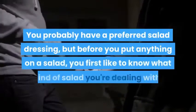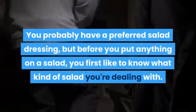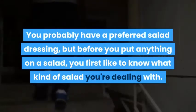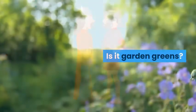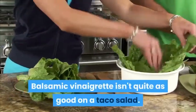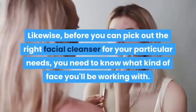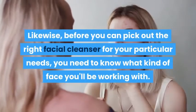You probably have a preferred salad dressing, but before you put anything on a salad, you first like to know what kind of salad you're dealing with. Is it garden greens, Caesar, Greek or Cobb? Balsamic vinaigrette isn't quite as good on a taco salad. Likewise, before you can pick out the right facial cleanser for your particular needs, you need to know what kind of face you'll be working with.